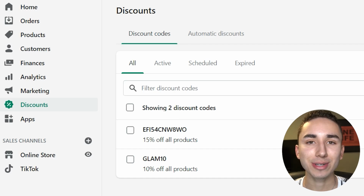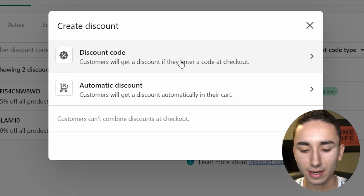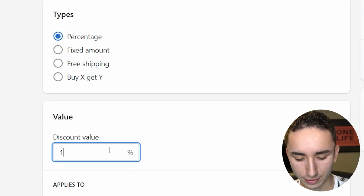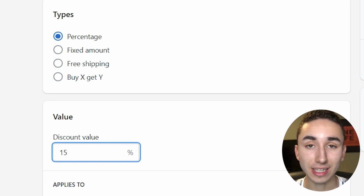So if you go to the discount code section, you can click create discount in the top right, as you can see right here. Click on normal discount code. Then you just type out whatever your discount code is. I usually will have a bunch of letters and then 2 numbers at the end. And then here we go. 15% off is the percentage, save, and then boom, you got your discount code.